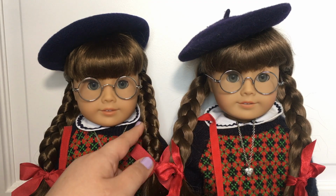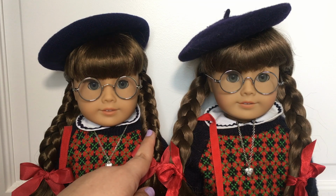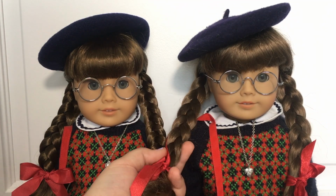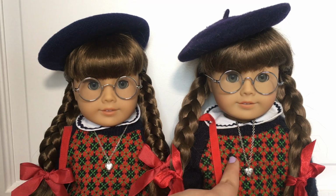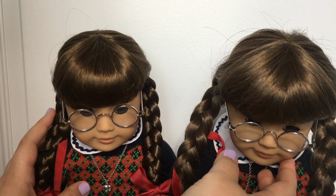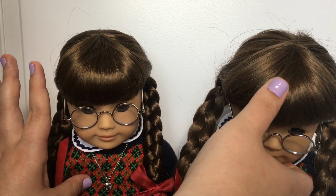One difference that I noticed that is not really picking up too well on camera, but is more noticeable in person, is that the new 35th anniversary Molly has slightly darker hair than my original Molly over here. When I put the two braids next to each other, you can kind of tell on camera, but it's honestly much more noticeable in person that her hair is darker than hers. When you take off their hats, you can also tell that my older Molly is a little bit taller than the newer one. And when you look at their bangs, it is nice to see that the 35th anniversary Molly has the pie bangs back again, just like the original Molly did.